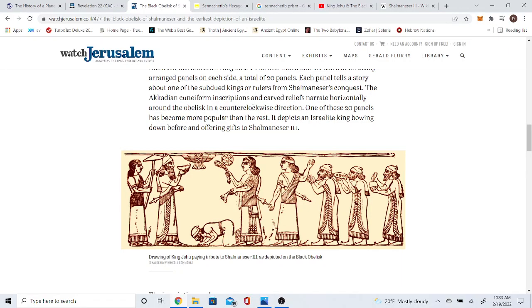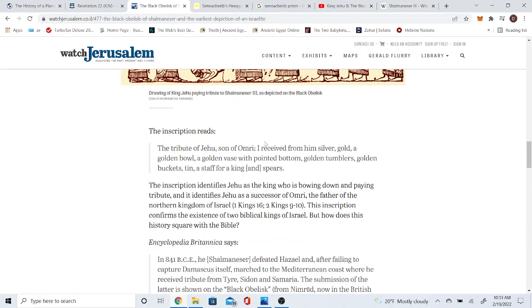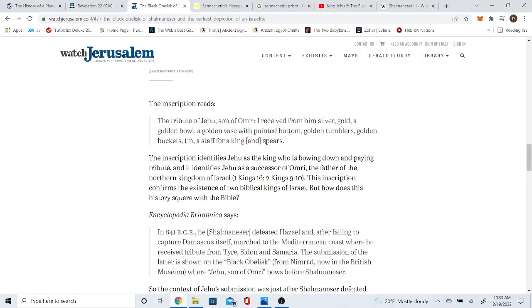Okay, so now we're going back to the original article. I just want to continue to read to get additional information. The inscription reads, "The tribute of Jehu, son of Omri. I received from him silver, gold, a golden bowl, a golden vase with pointed bottom, golden tumblers, golden buckets, tin, a staff for a king, and spears."